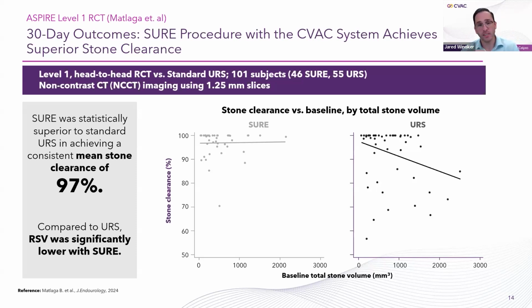Specifically, that's the CVAC Generation 1 device that Dr. Bechis described, looking at stone-free outcomes and complications. What the authors found was that the SHORE procedure, that is with the CVAC device, was statistically superior compared to traditional ureteroscopy, achieving a mean stone clearance of 97%.